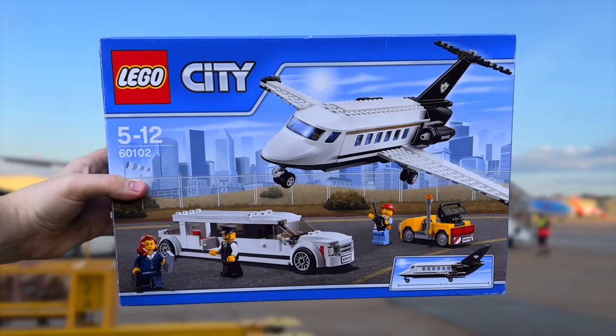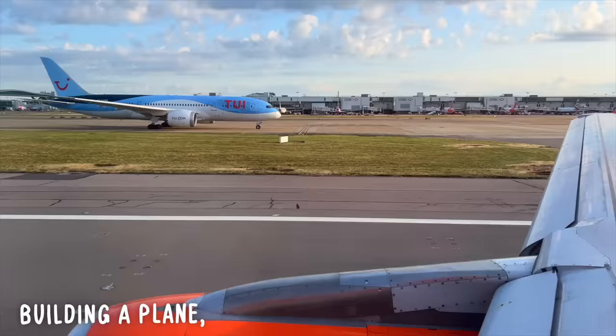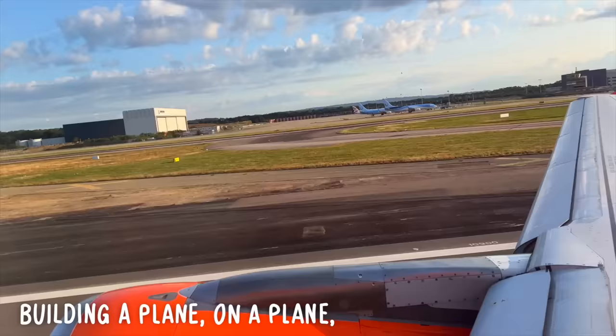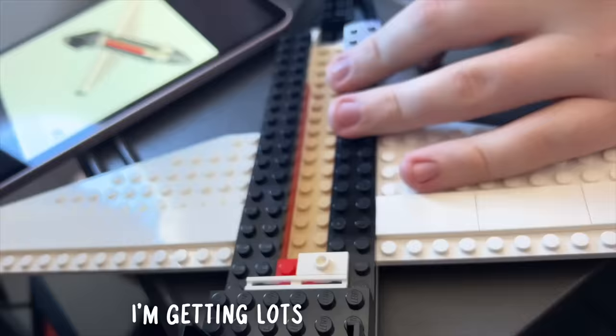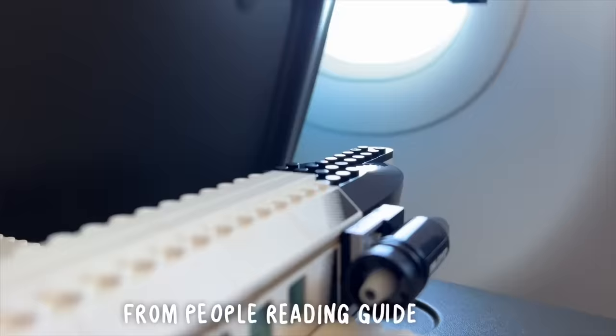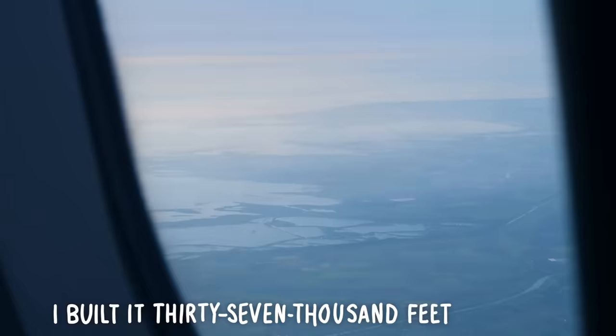This is a Lego plane, and I'm going to build it on a real plane. Roll the theme song. Building a plane on a plane on a plane on a plane. Yeah, I'm getting lots of weird looks from people reading guidebooks. I built it 37,000 feet in the air.